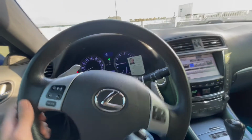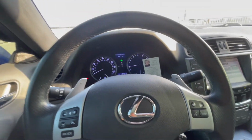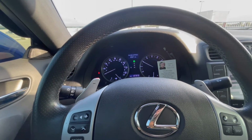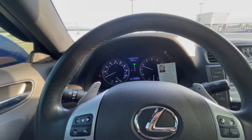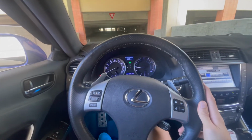So compared to outside versus inside, the inside actually sounds pretty decent. Like a little growl to it. What it sounds like with some revving.